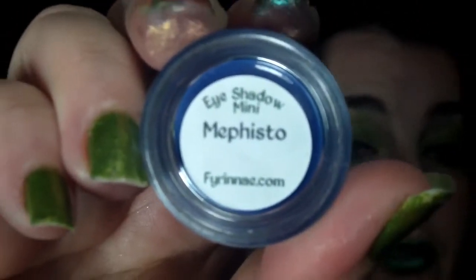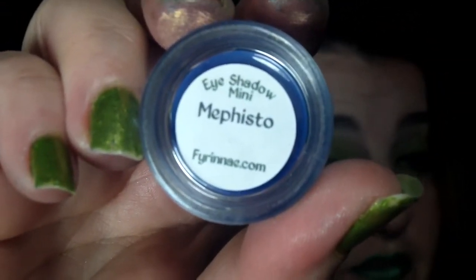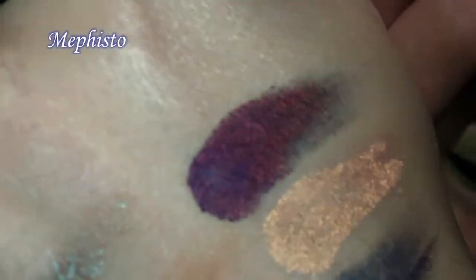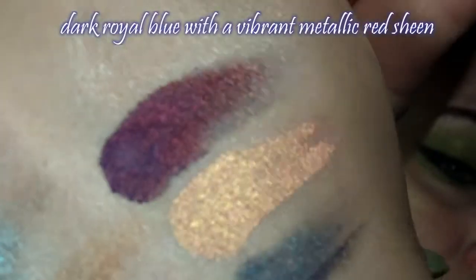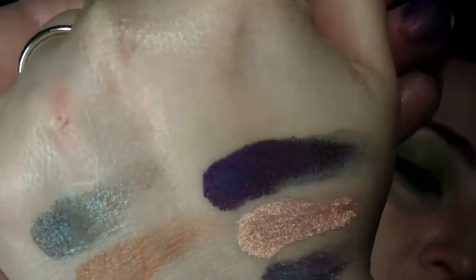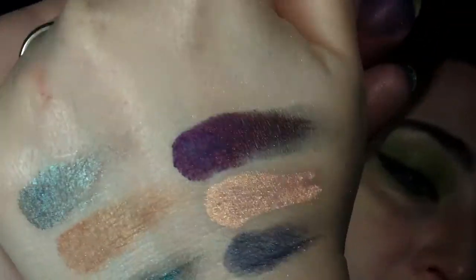This is Mephisto, which is one of my personal favorites. This is just an amazing shadow. It looks like this. I really need to pick up more of this. You see that red undertone. It's a purple with a red undertone, and it's just magic. If an eyeshadow can be haunting, this one is it.